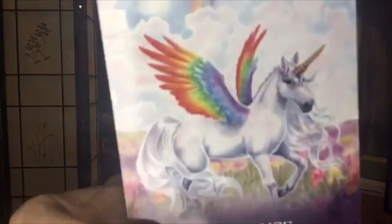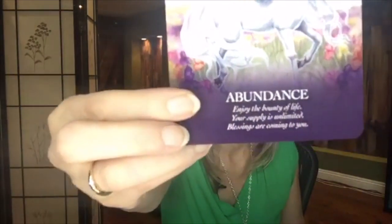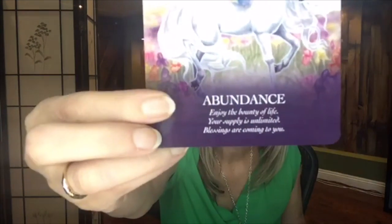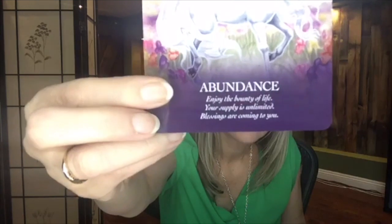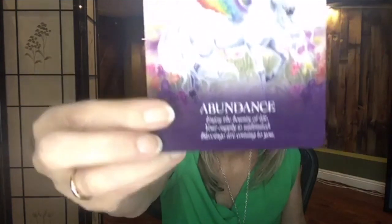Oh my gosh, look at the very first one that's on the top. What? Abundance with a rainbow Pegasus. Oh. Enjoy the bounty of life. Your supply is unlimited. Blessings are coming to you. Oh my goodness, already I'm in love with these.